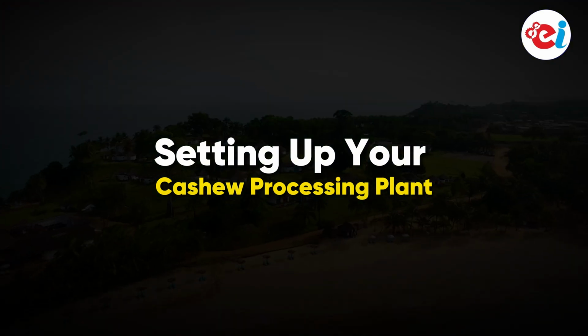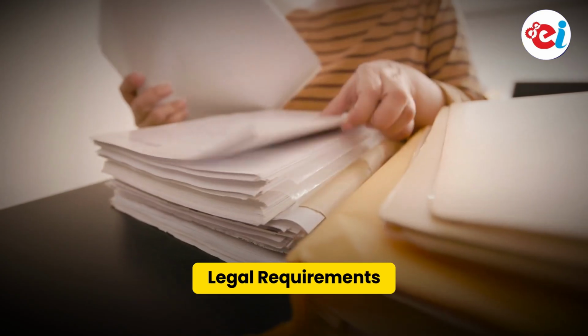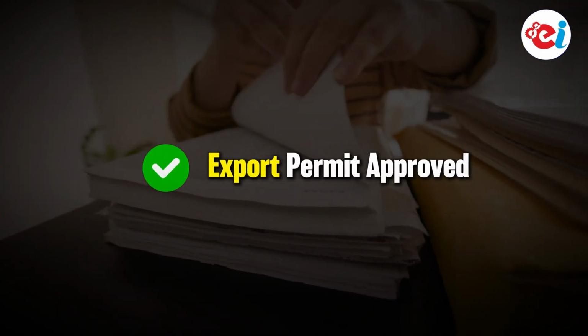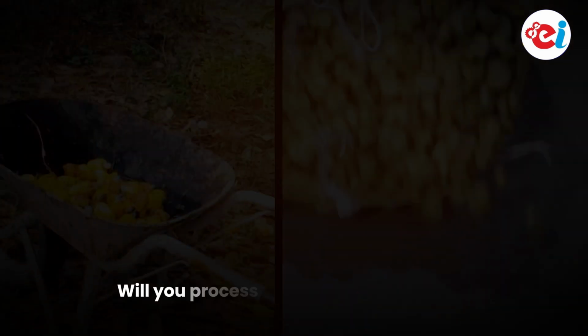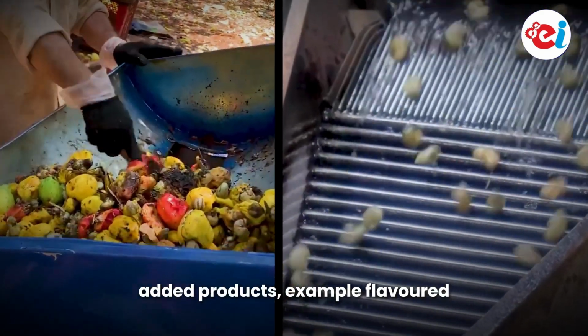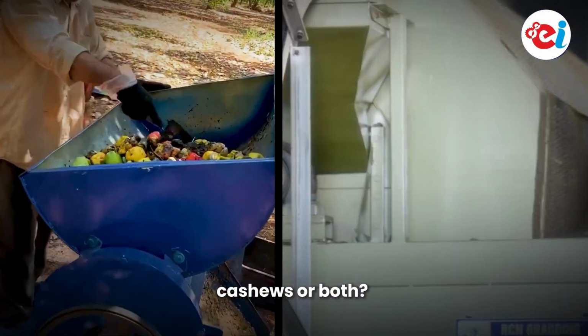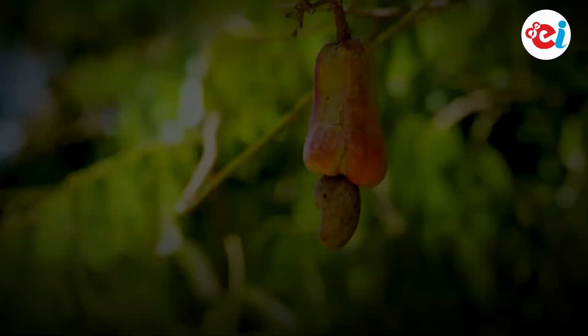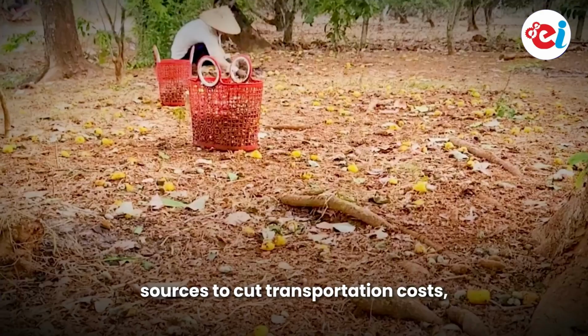Setting up your cashew processing plant. Legal requirements. Obtain food safety certifications and export permits. Business model. Will you process raw nuts, produce value-added products, for example flavored cashews, or both? Location selection. Choose a site near raw material sources to cut transportation costs.